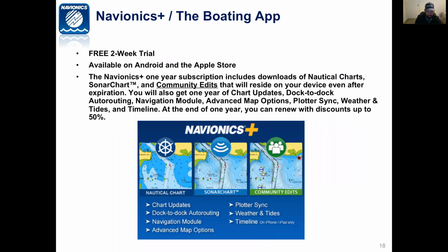Navionics Plus, the boating app. You can't talk bad about it or complain. I mean, you get a free 2-week trial. Test it out. If you like it, get it. If you don't, well, you ain't gonna worry about that. You're gonna love it. So definitely take advantage of that free 2-week trial. Use it, abuse it, get down and dirty with it. It's available on Android and the Apple Store, so you can get it on any of those devices.